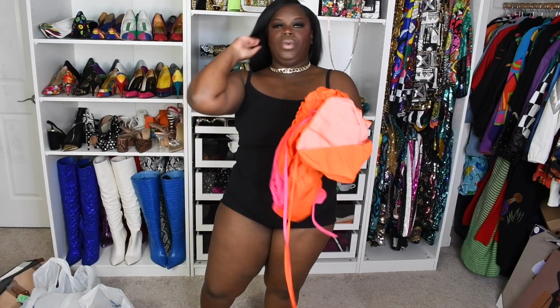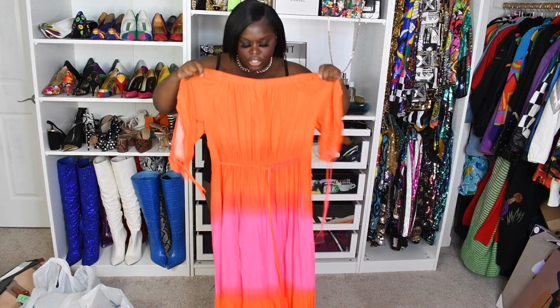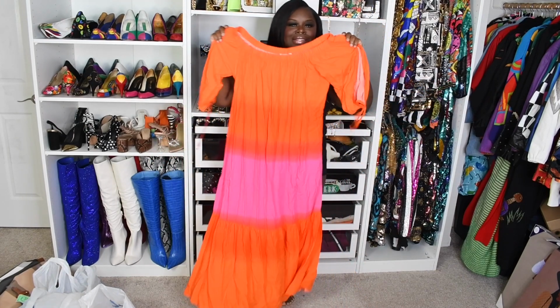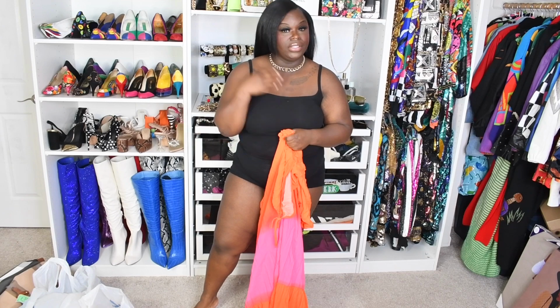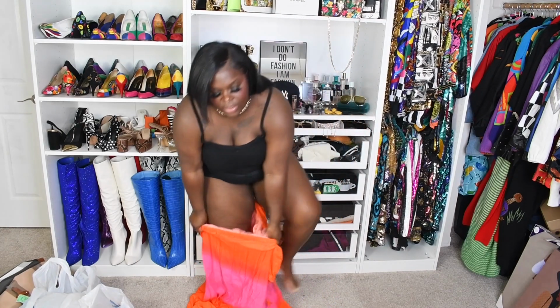We're gonna start off with some dresses I picked up. I thought this number was super cute. It's giving sunset. Let's try this baby on. Now, this is the first time I'm trying on these clothes, you guys, so I don't know if they're gonna fit or how they're gonna fit. This is me, raw and uncut, trying on these clothes fresh out the bag. You see how wrinkled it is.